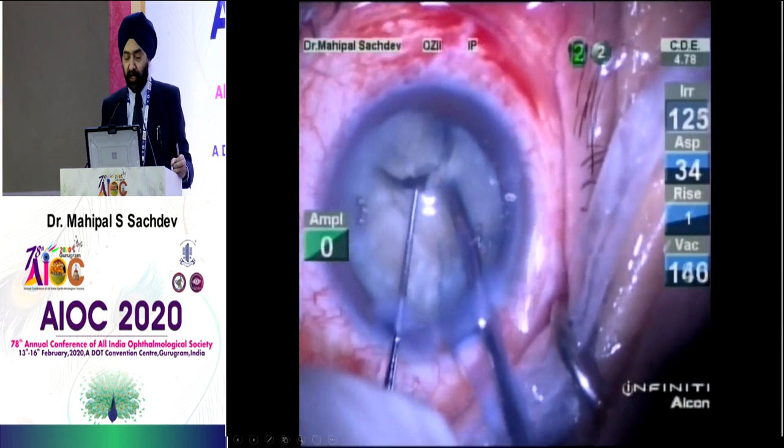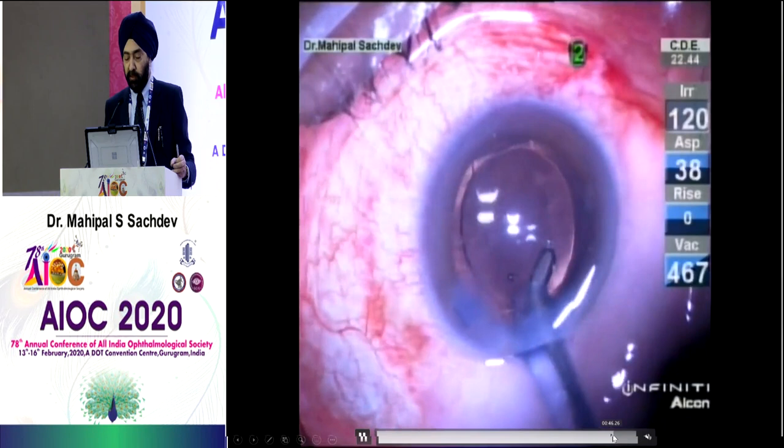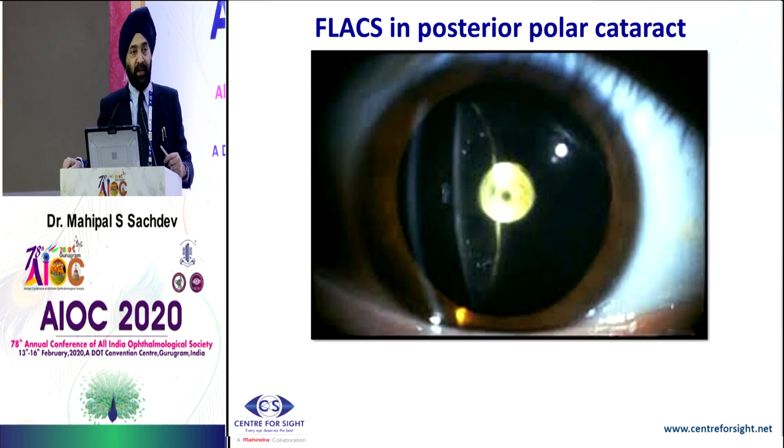Even in case of a phacomorphic glaucoma, this is a Crista lens that is being inserted. This video is about 6-7 years old. Now, the next challenge is the posterior polar cataract. We have done a lot of work on it. Two of our papers on this are being published in Journal of Cataract and Refractive Surgery.